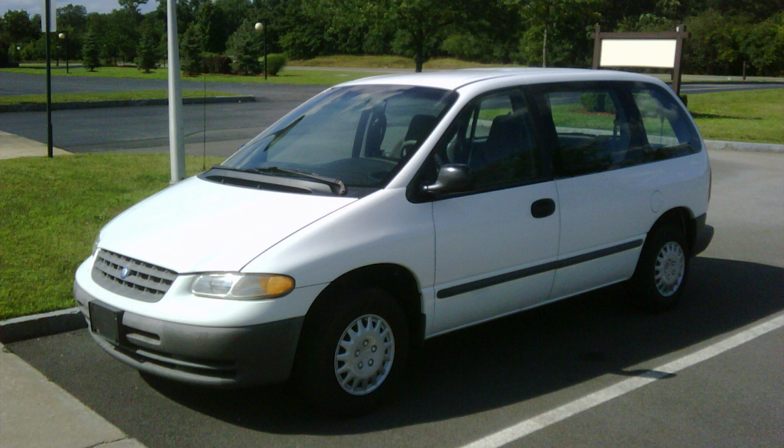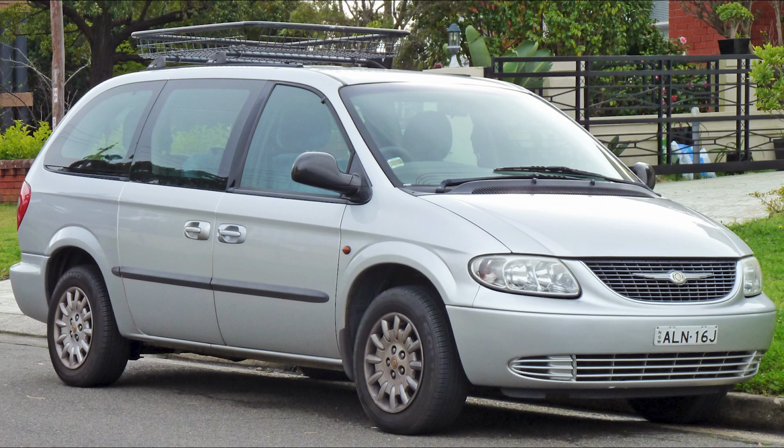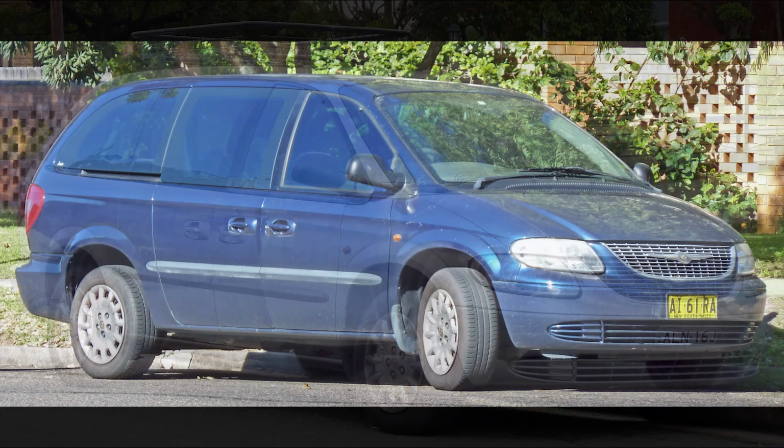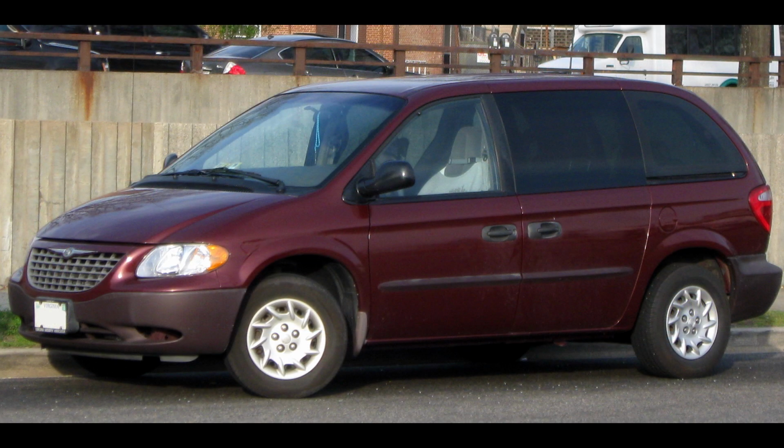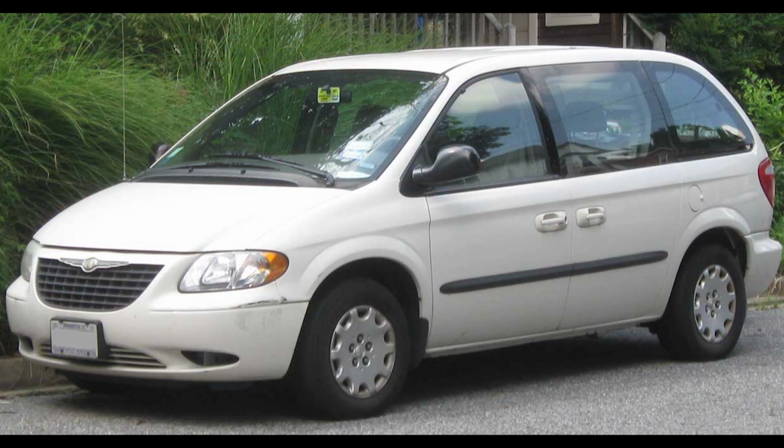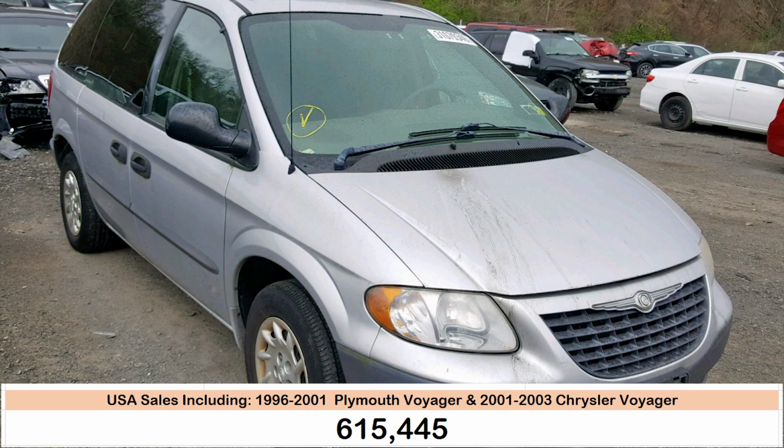When the Plymouth division closed in 2000, Chrysler ended up offering a 4th gen of this minivan from 2001 to 2003 and a short wheelbase version, and it was rebadged as a Chrysler Voyager before getting discontinued in 2003 and offered as a Town & Country instead. Not all the sales figures were released, but we do know that they ended up reaching over 615,000 sales, including the Chrysler Voyager from 2001 to 2003 and the Plymouth Voyager from 1996 to 2001.